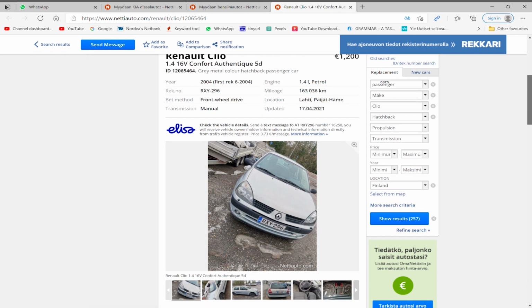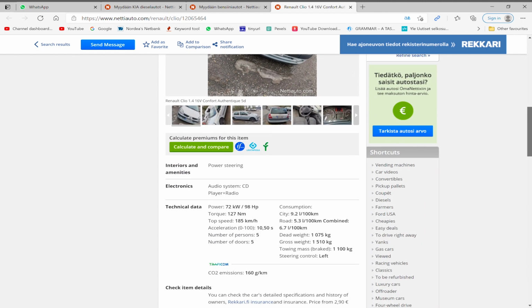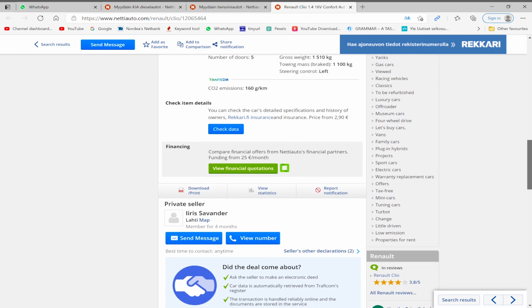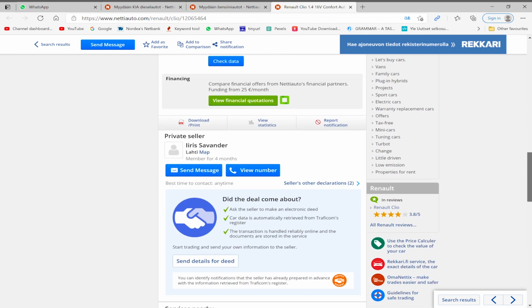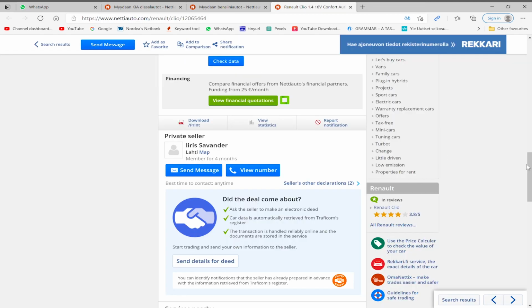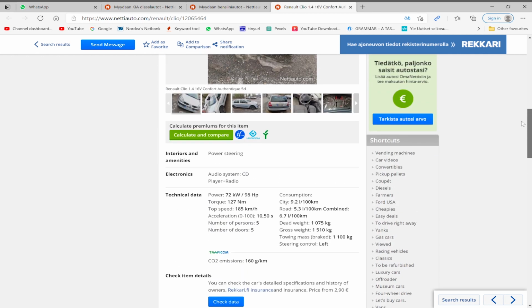I have another one here. Let's look at that one. Renault Clio. It's a 1.4 engine and front wheel drive, 2004 registration. It's petrol, driven 160,000 kilometers, and it was driven by a few owners. I can see some technical data here, and it's a private seller. He's a new member, only for 4 months. I'm not certain about that, so maybe we can skip that car and just focus on the other two we see.